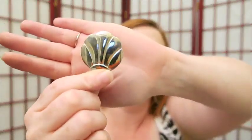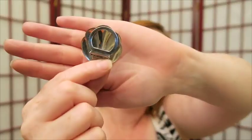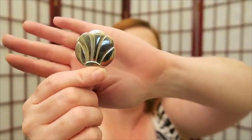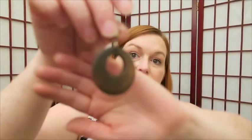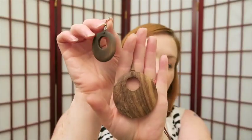Okay, and then here it is. This is kind of cool. It's sort of a deco style and it's a scarf clip, but I like it. It's really simple, kind of art deco-y. That's gonna go over here on my pile. Another wooden earring. Maybe I'll lot it up with that necklace. If I find the mate, then I can have earrings and necklace and make a little lot with it.